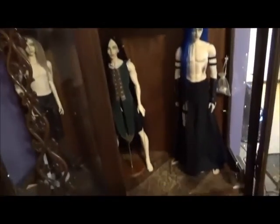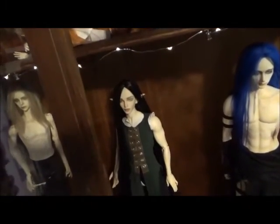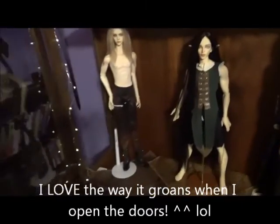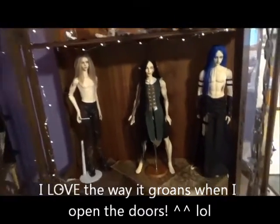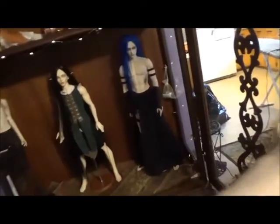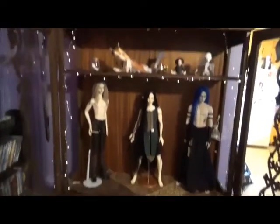And here's my dolls. This isn't all of them, of course. I have a lot more, and they're not all going to fit inside this cabinet. That's what I got. Here we go. There they are. I love them.